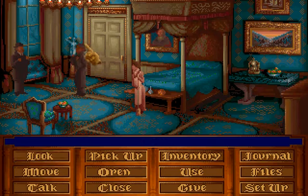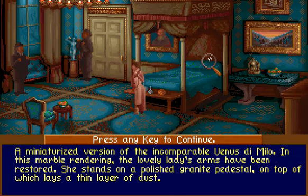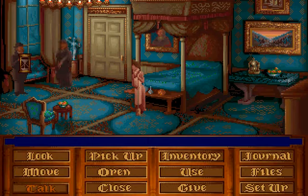Okay. There's something fishy with the statue. A miniaturized version of the incomparable Venus de Milo. In this marble rendering, the lovely lady's arms have been restored. She stands on a polished granite pedestal, on top of which lays a thin layer of dust. Aha!